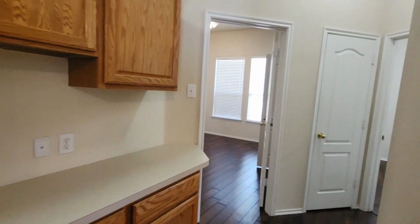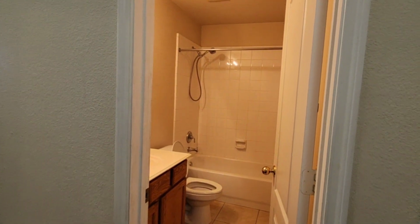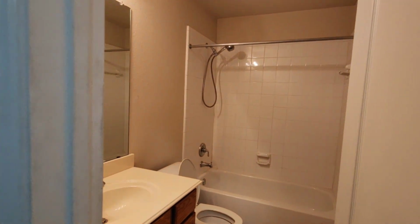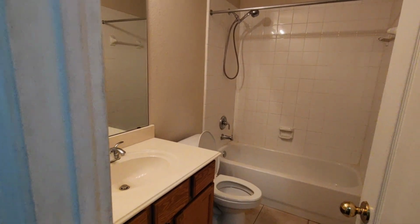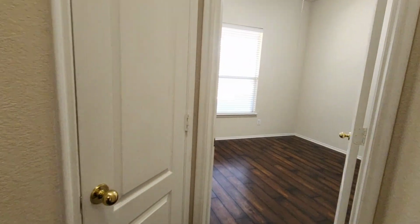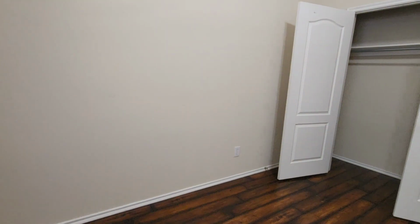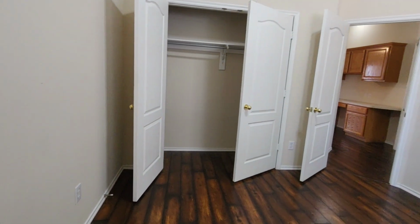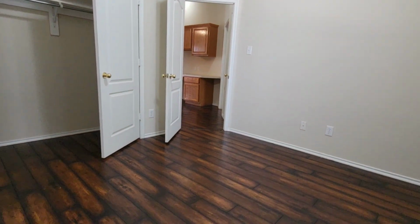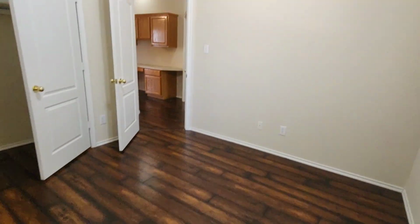Next, we'll explore the additional bedrooms. See the second full bathroom. Each room is generously sized with built-in closets, large windows, ensuring plenty of light. These rooms are perfect for family, guests, or even a home office.